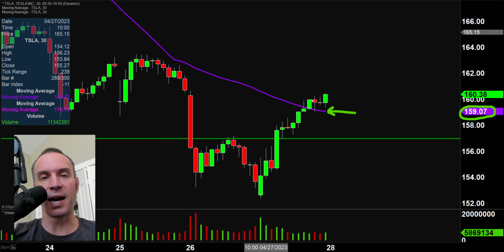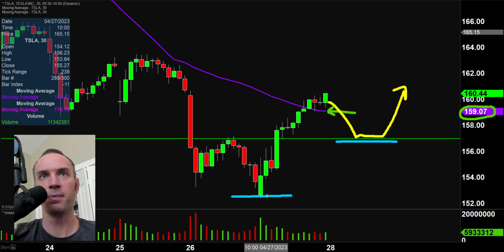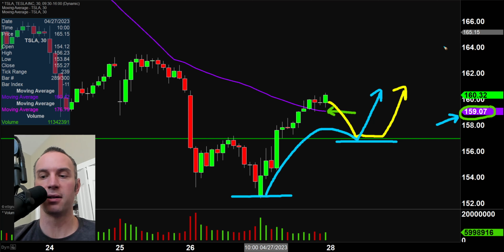Now, if it doesn't, it's not like the entire move is destroyed, because the price would still have the opportunity to come down here to that level of support and then head back up, which from a broader standpoint would be completely healthy. You'd have a low there, you'd have a low there, and the stair steps would still be progressing in the upwards direction. So it's not like it'd be game over or anything like that. But preferably it won't make the chart look the strongest. Definitely if the price can stay above 159.